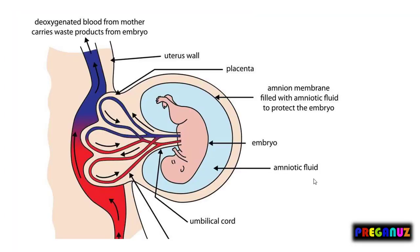Looking towards this picture, here you can see the blue color indicates the deoxygenated blood from the mother that carries waste products from the embryo. The upper line is the uterus wall.